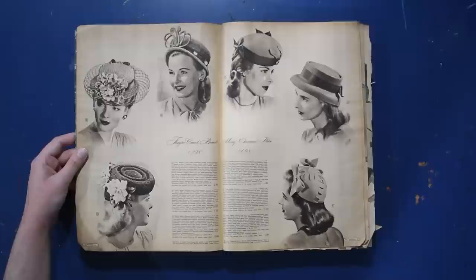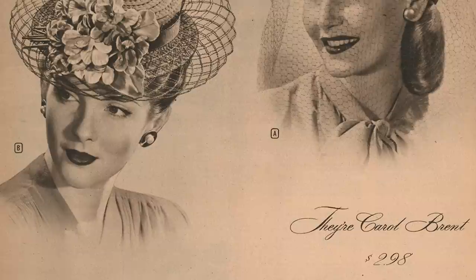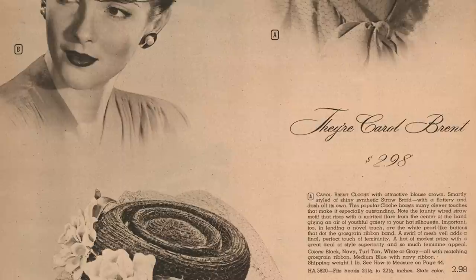We have some Carol Brent mini occasion hats. So apparently these are good for many occasions, which can't beat that kind of value, huh? This is C down here. You can see it has a bit of a cap coming down on the back of the head to help hold it on at a right angle. This is super useful for people nowadays who would just stick a bobby pin in that under a flower and it would keep it on your head real well.